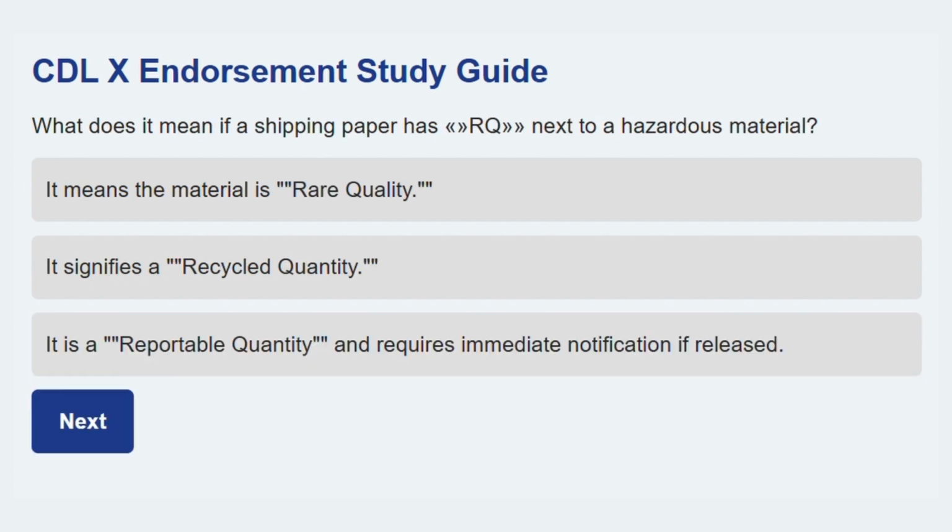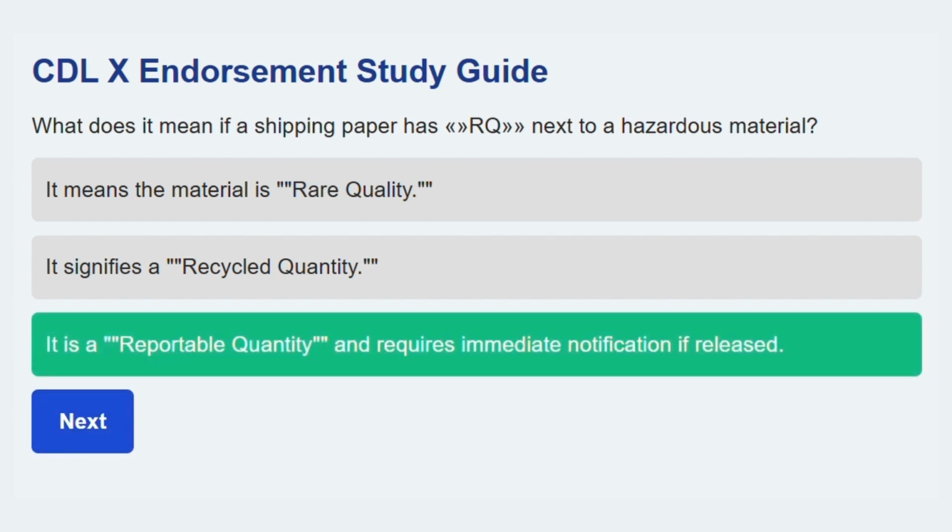And the next point, what does it mean if a shipping paper has RQ next to a hazardous material? It is a reportable quantity and requires immediate notification if released. If this quantity is spilled, federal authorities must be notified.